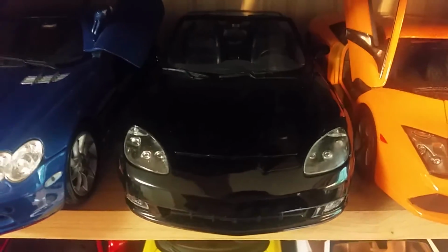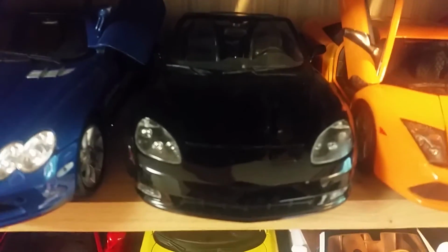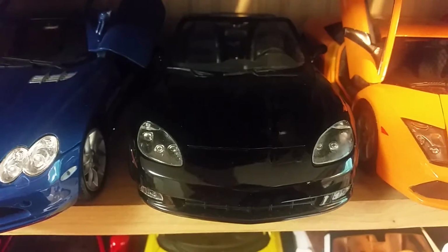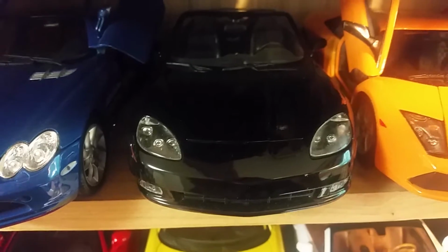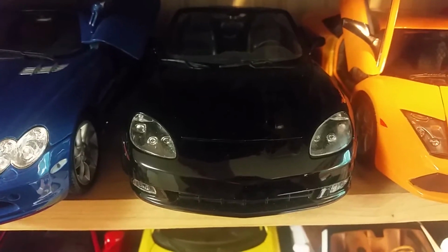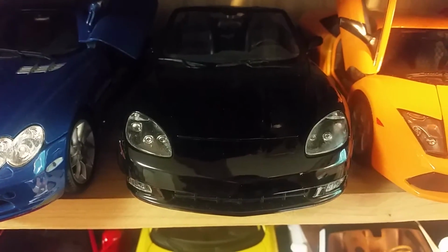And then I got the Chevy Corvette by Maisto. And Chevy Corvette, along with Ford Mustang, is probably one of the most American cars in the world, so not having it was not an option. And at that time, there were no C7s, so I bought a C6 in black. And black is actually quite a rare color because you don't see that many Maisto black Corvettes.